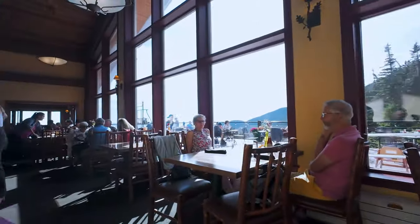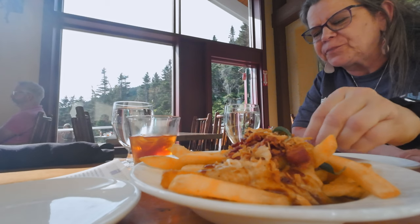My mom's got a margarita and you've got great views out the windows. Awesome.